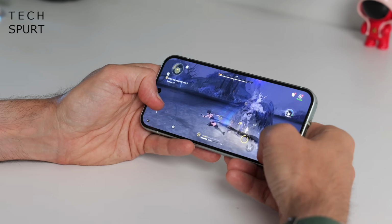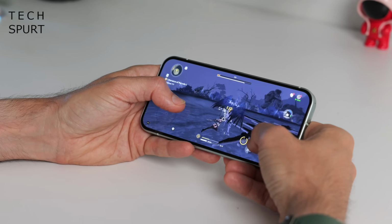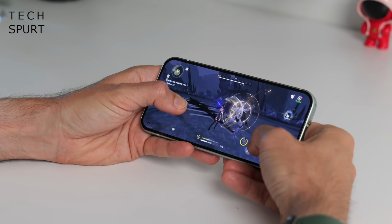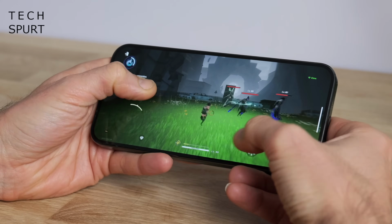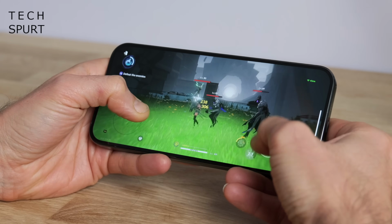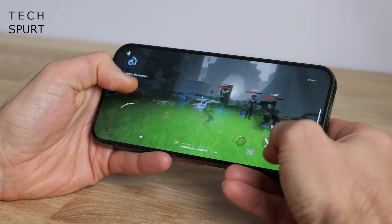I also found that Wuthering Waves played with a less than smooth frame rate on the regular Pixel 9. You'll definitely have to upgrade to the Pro models if you fancy smashing through the likes of that and Genshin Impact and more intensive memory-guzzling titles. And of course, the Tensor chipset wasn't built with gaming in mind, really. It's all about that AI shenanigans.